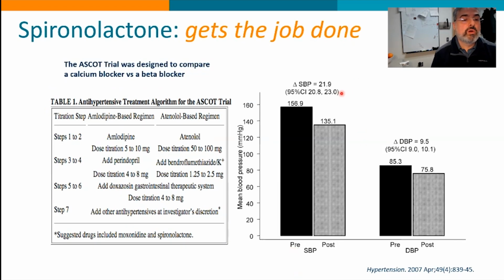So the blood pressure dropped almost 21 points since they added the Spiro on those patients, and the diastolic also dropped significantly. So since then, the Spiro became kind of the closer. If you want to make an analogy in baseball, you bring this pitcher at the end of the 9th inning, and it just closes the game and wins the game for you. So whenever you're thinking about a 4th agent, the Spiro has not been beaten yet.